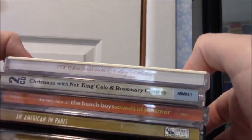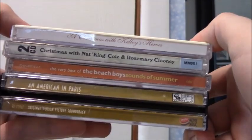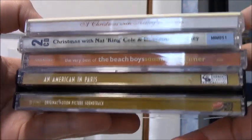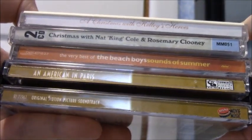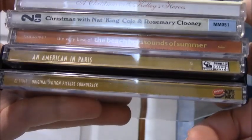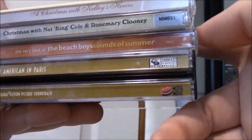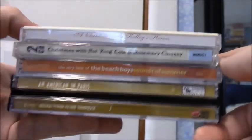Alright, so those are all the VHS tapes that I got, and then as far as what CDs I got, I got four CDs, and I will just name them off quickly. So the four CDs I got were A Christmas with Kelly's Heroes, which is a local release from Rochester, New York, A Christmas with Nat King Cole and Rosemary Clooney 2 CD set, Sounds of Summer, The Very Best of the Beach Boys, and An American in Paris original motion picture soundtrack 2 CD set by Rhino Movie Music and Turner Classic Movies Music.